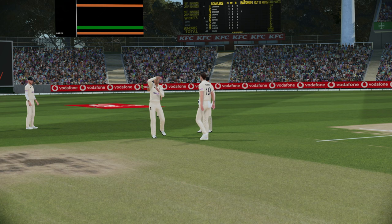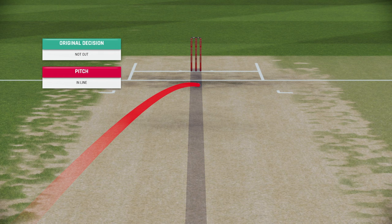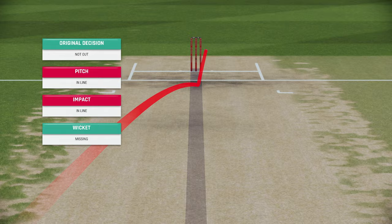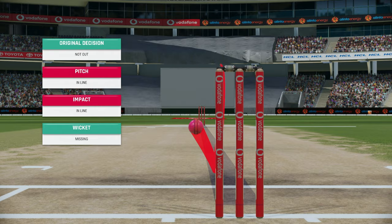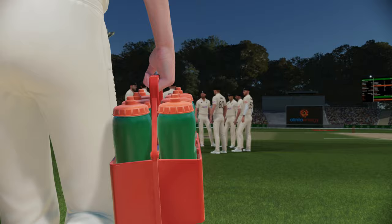A just chance that it is hitting the stumps. Don't review on it, though. Go straight to ball tracking. Pitching well, in line, just a case now of if it's hitting the stumps. Certainly no issue with the line. Very close, but not hitting. Ends up wasting a review. Wasn't a great decision to start with. Not surprised to see the umpire's decision.